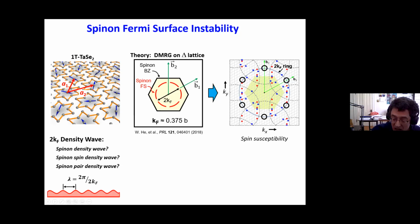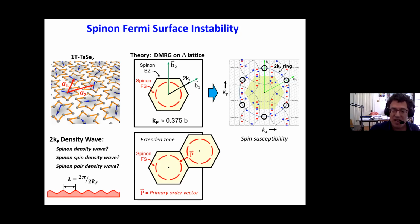Now, there's a little nuance here. If we look at this wave vector 2kF, and we stick it at the center of the Brillouin zone, as I did here, you'll notice that the 2kF pops out of the Brillouin zone. So we have to fold it back into the Brillouin zone, and so we get that band folding.